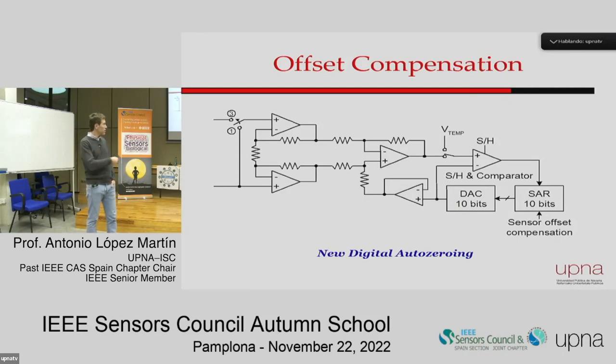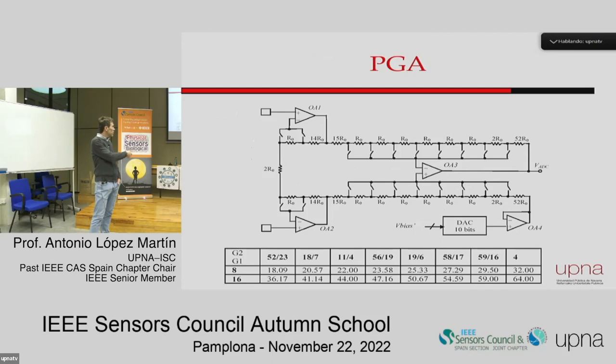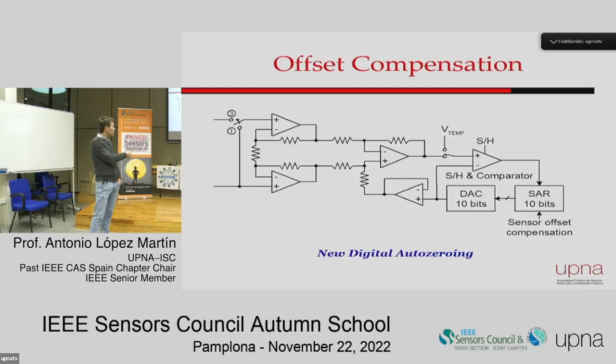The first thing is as part of the analog to digital converter, but the second is using it for offset compensation. We are using this part of the analog to digital converter, the digital to analog converter and the SAR, these blocks here, for offset compensation. So we are not using an extra digital to analog converter. We are using the same digital to analog converter from the ADC in order to do the offset compensation.